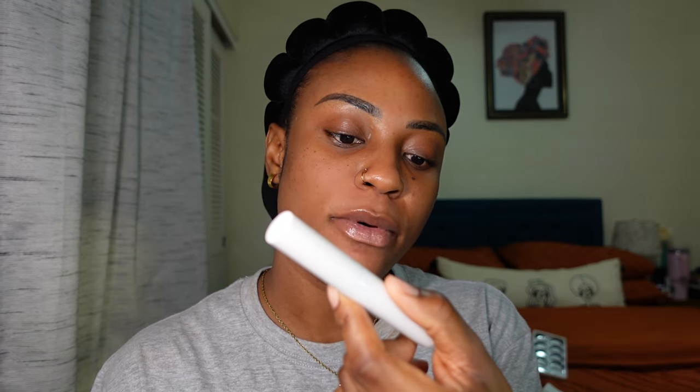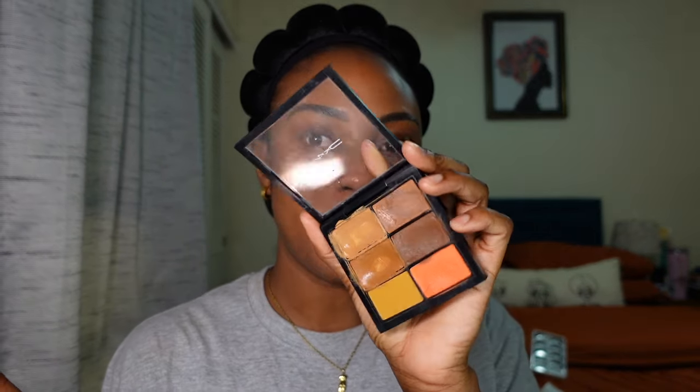I'm gonna do my eyebrows first. So, I'm going in with the Evita Joseph Esper Brow Fixing Gel. MAC Concealer Palette.